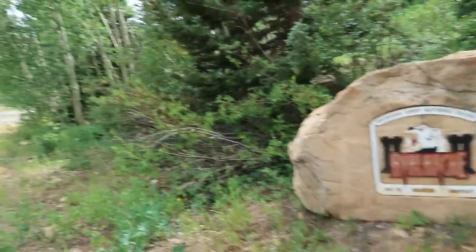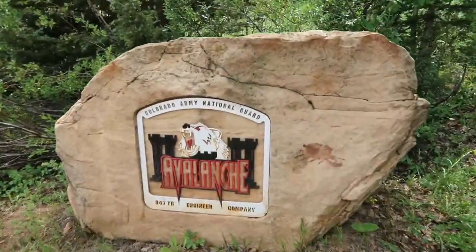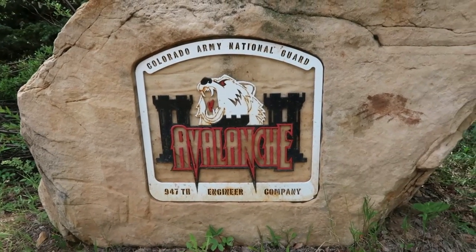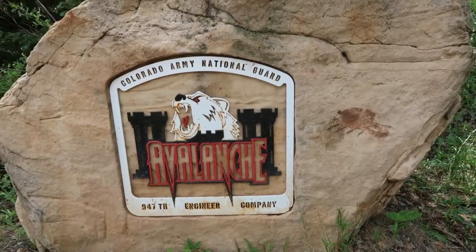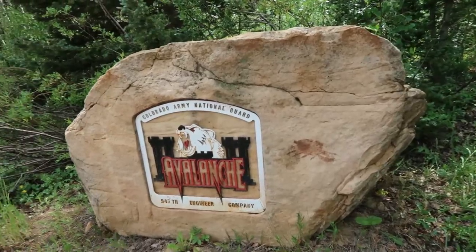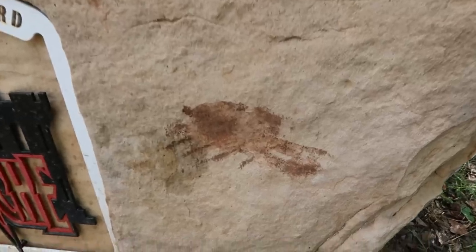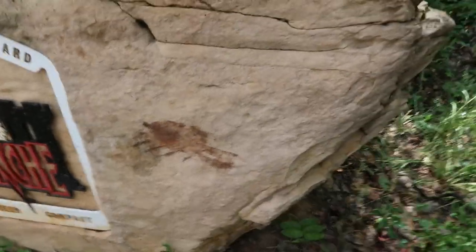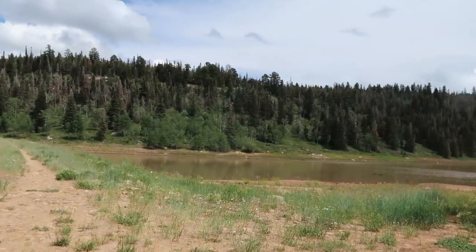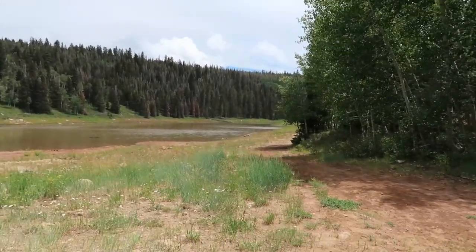Well, we're at a reservoir, and there's this sign, Colorado Army National Guard. I don't know what that's for. Avalanche? Maybe the engineers of the 947th built these. That doesn't look creepy at all. Creepy. Whatever, someone got murdered, it's fine. Look at the fiddler. Oh, never mind. He's on there the whole time we were. This might be the same one.